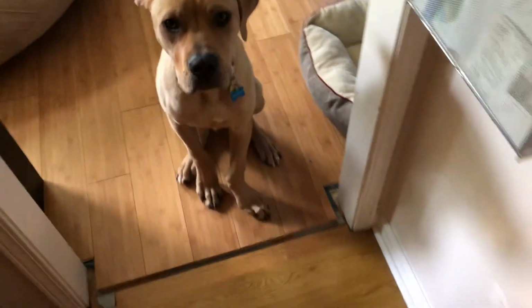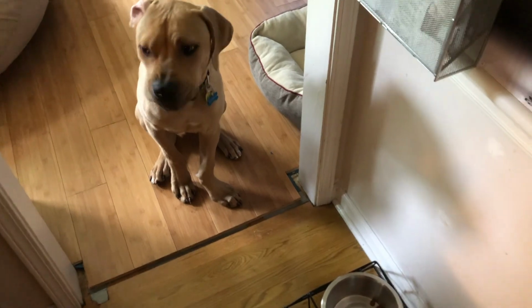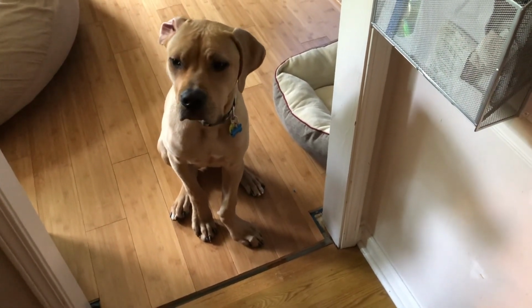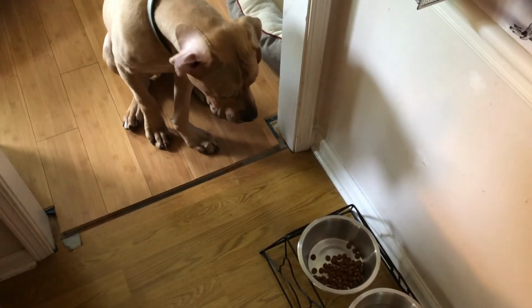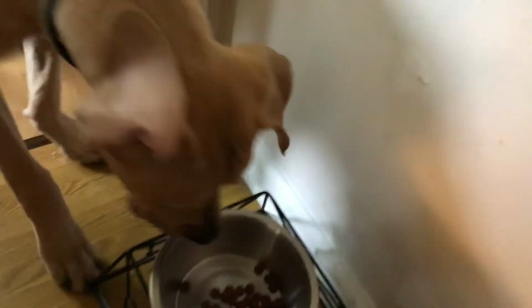That's a good boy. One of the key things I've been doing is teaching him the command, leave it. It's kind of important with a puppy that wants to put absolutely everything in his mouth. We start it with food. And by doing this, he is not being food aggressive and he is waiting patiently. And he'll wait. Go get it, buddy. Good boy.